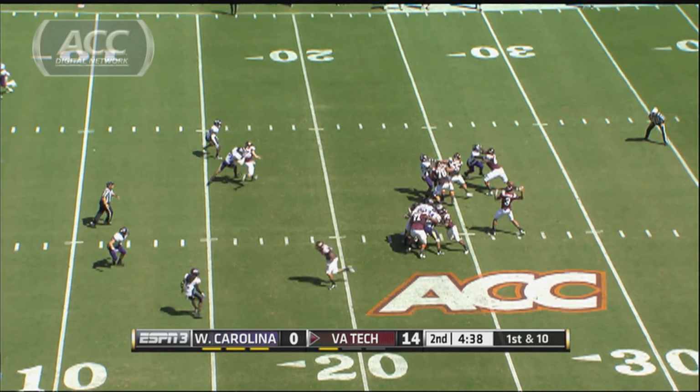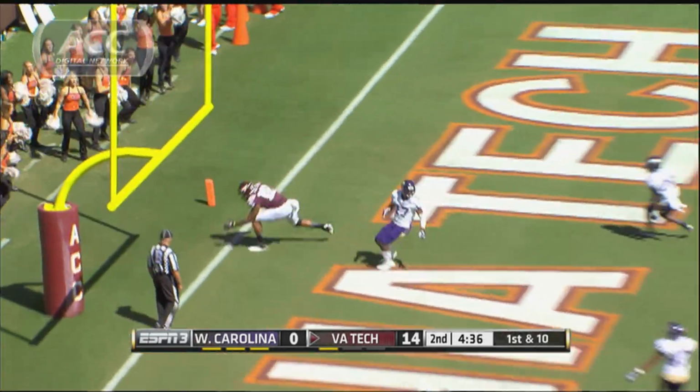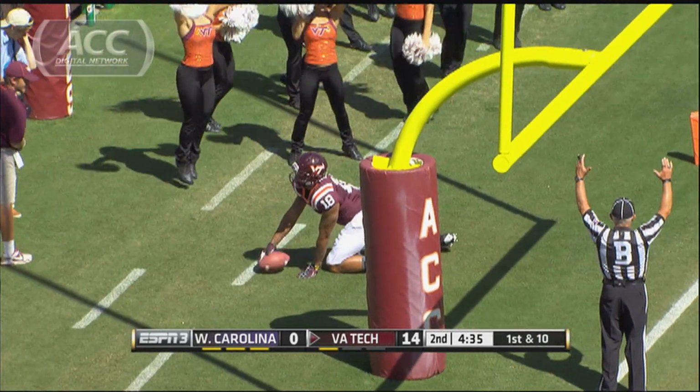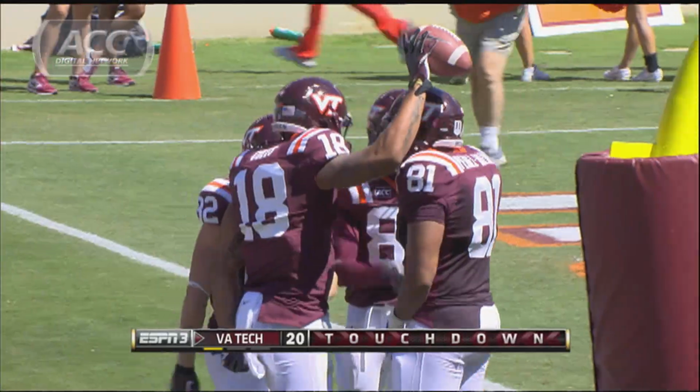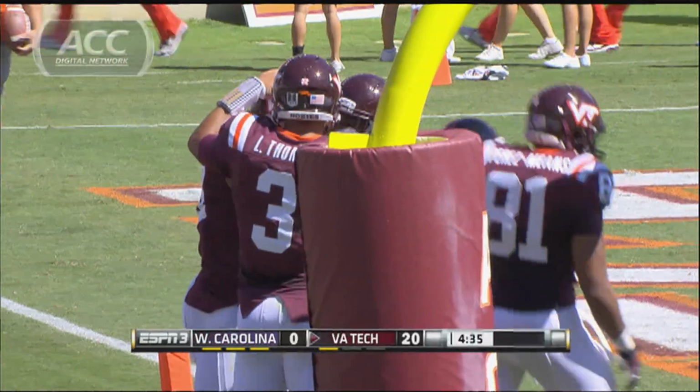Logan Thomas, his first touchdown pass of the season, to DJ Cole's 19 yards, 21-0 Hokies at the half. Logan Thomas would throw for 200 yards and a score in the game. He did get intercepted twice.